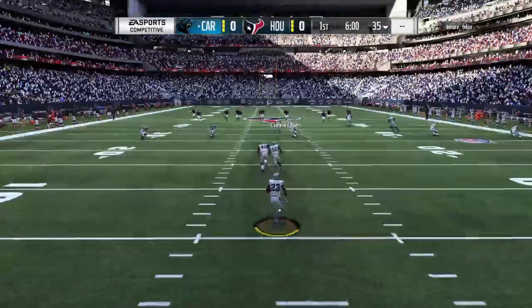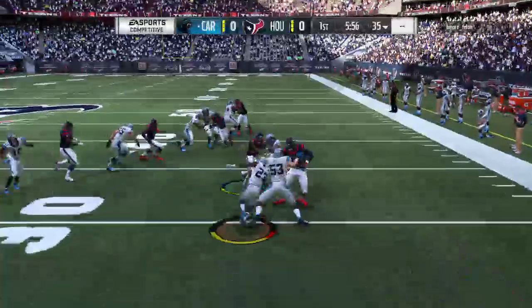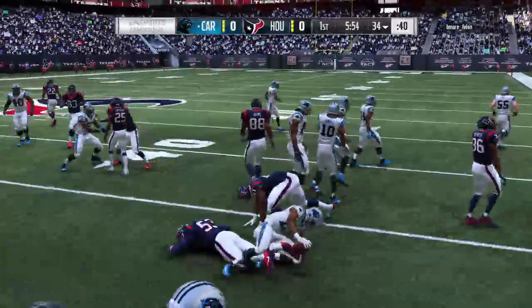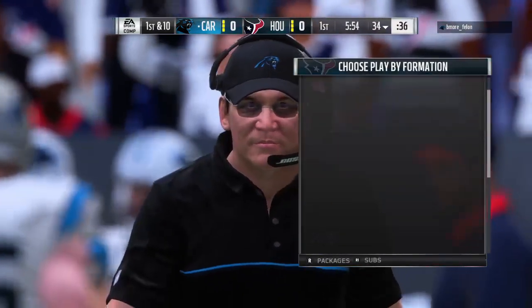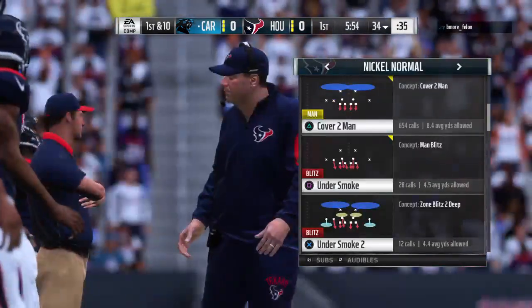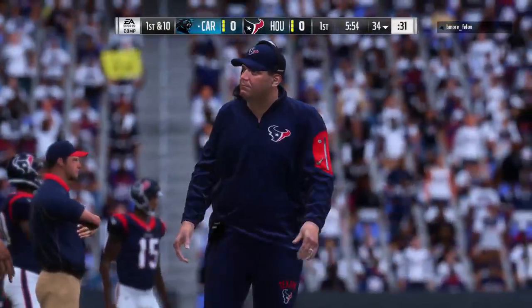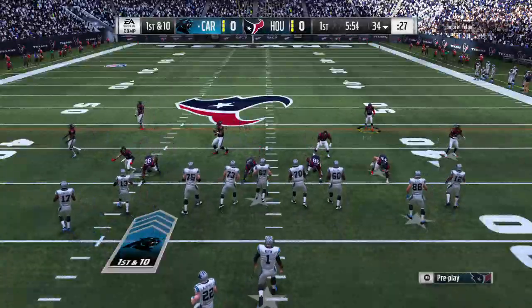22 men ready to do battle. It's time to dance. On the return, it's Kenyon Barner. And a nice job there as he gets this one up just shy of the 35-yard line at the 34. From the 34 now, here's 1st and 10.